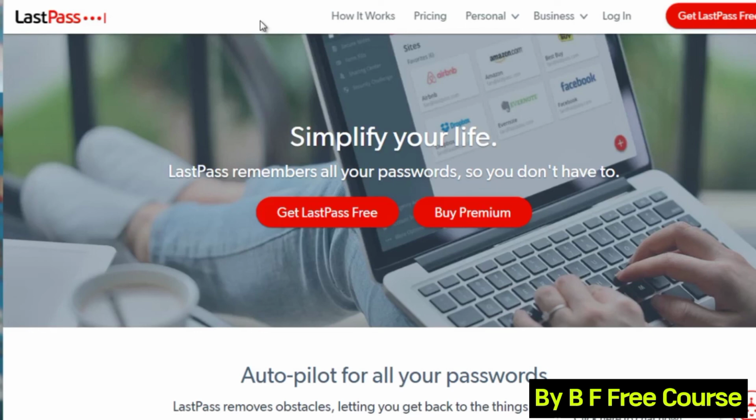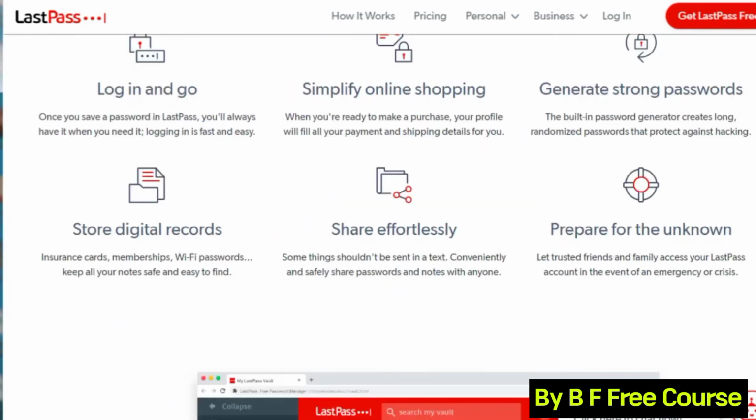Because if you were to ever forget the master password on your computer, for example, you can still log into it via your smartphone or your other computer. So that's the big difference with LastPass and other password managers. Now, LastPass is very secure, especially when you buy the premium version, it's extremely secure.